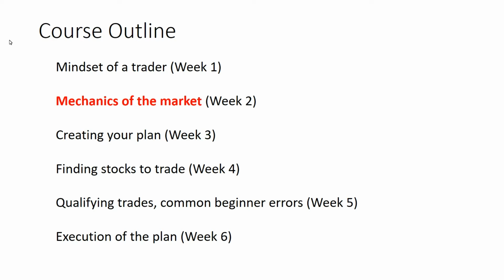And we're wrapping up mechanics of the market. So you should have a really good understanding of all the building blocks involved and the pieces of the market. And if you still don't understand something, reach out to me at info@theinflectionpt, and me or someone from my team will respond to you and answer any questions about mechanics of the market.